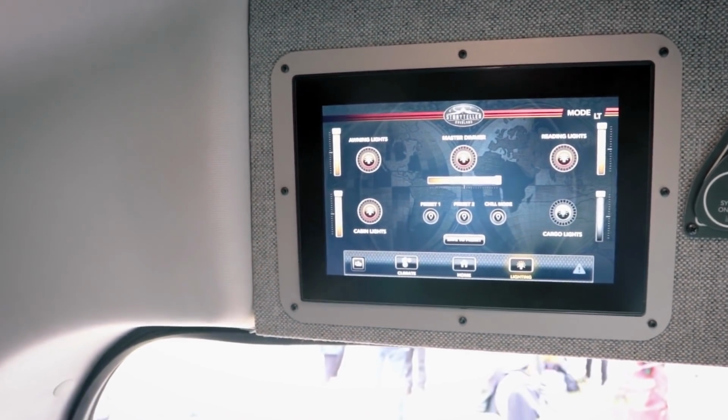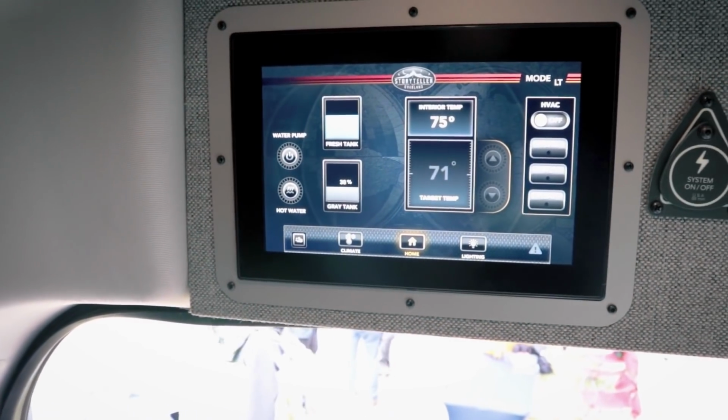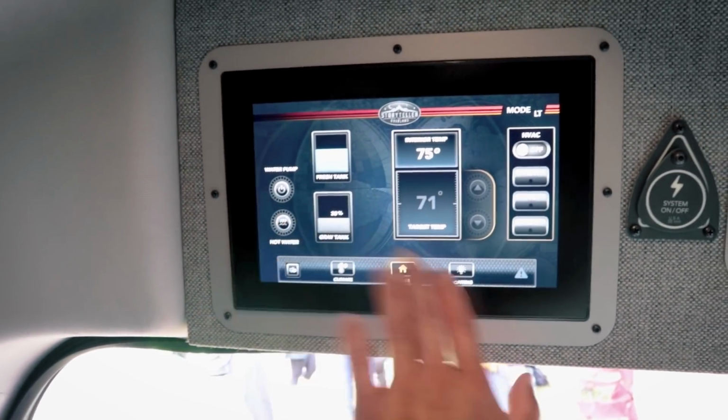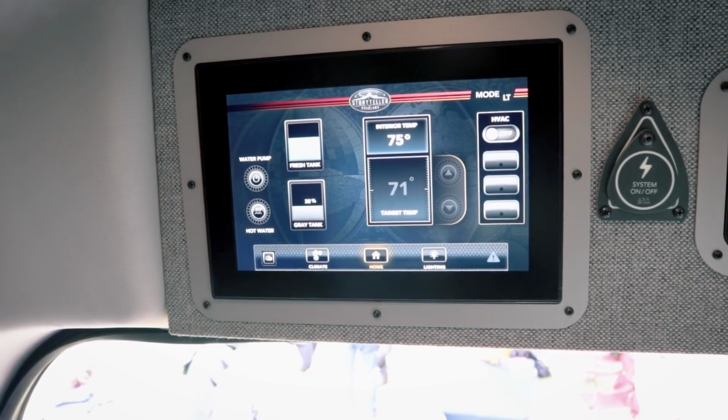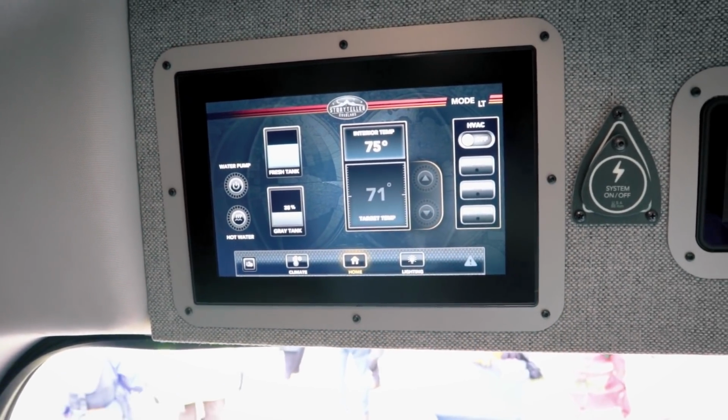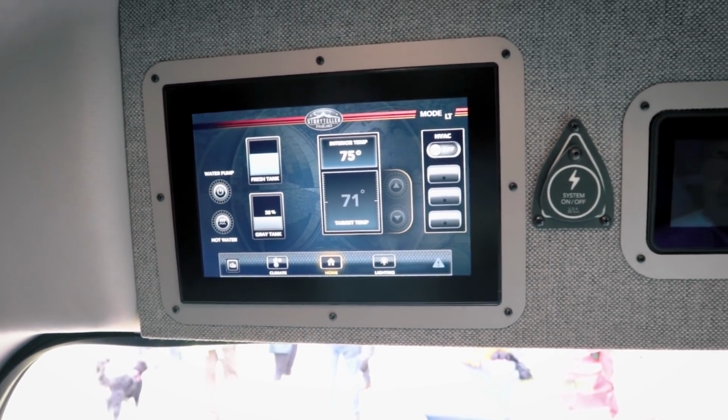We'll have to get it customized for you guys. It is. Yeah, that's great. But right from here, even at a glance, I've got water pump, hot water status. I've got my fresh tank and my gray tank levels, and then whatever my thermostat target temperature is. Yeah, I was wondering if this was like Firefly or a different company.